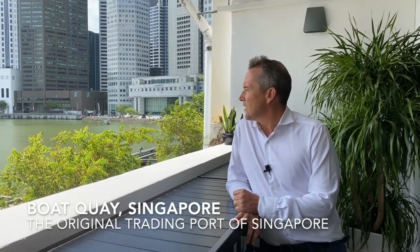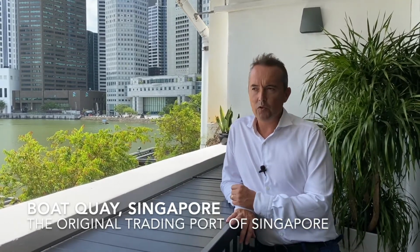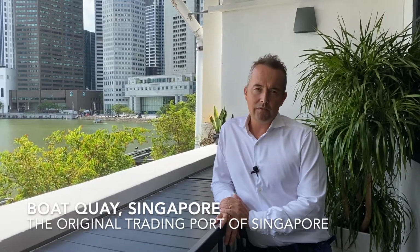But the other really interesting thing that we love about Boat Quay is that this was the original trading port for merchant ships that were coming into Singapore and Asia in general, hundreds of years ago. They were bringing precious metals and spices and textiles, things that are less so now, but we really see ourselves doing the same but for tech companies. Whilst the merchant ships have gone, we very much see ourselves continuing that tradition of bringing tech companies here, to be the same first port of call for companies coming to the region for the first time.